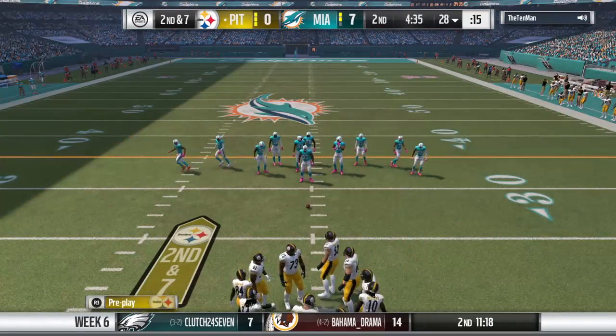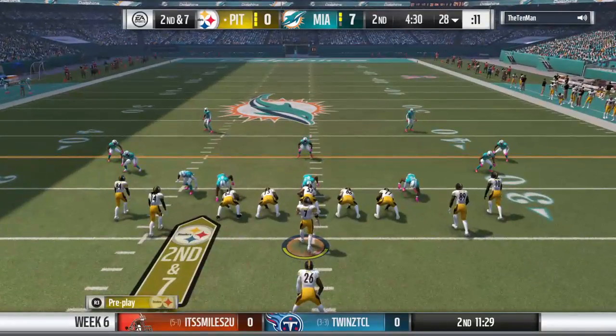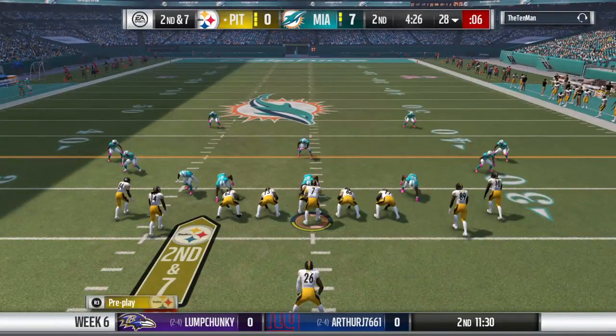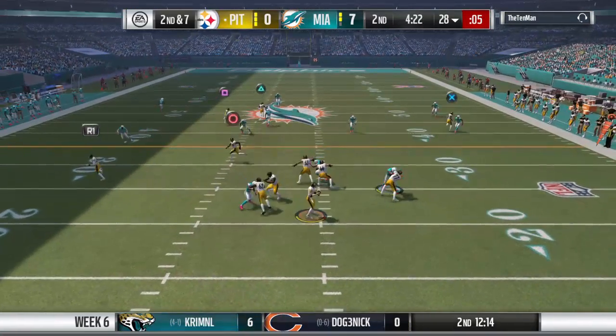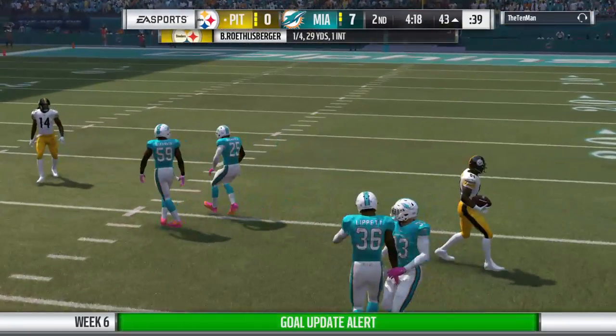Seven yards to go on 2nd down. Watch left. Stop right there. 3 down. Set. Now Roethlisberger to throw on 2nd down. Finding time. And got his man, complete.